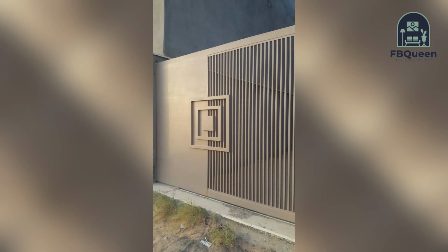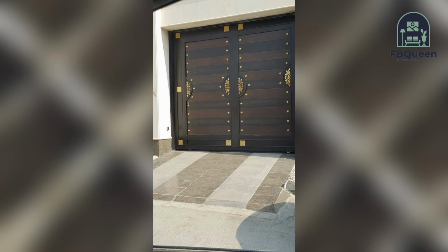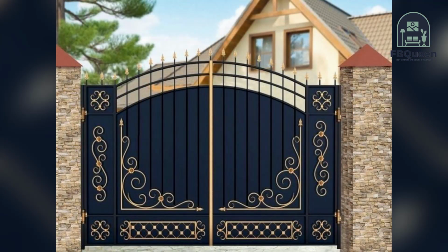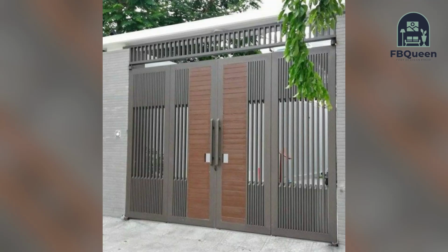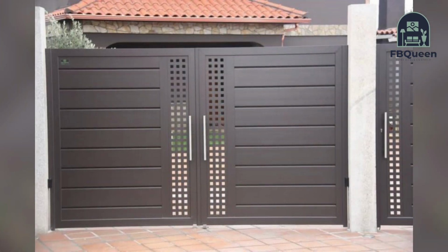Number 1. Lasting impression with steel main gate. Is your ultimate goal to form a lasting impression on your guests? Try black and silver steel main gate design with horizontal lines. The design is a composition of simplicity and uniqueness. Opt for a double open swing design if you want to let a large vehicle inside the property.